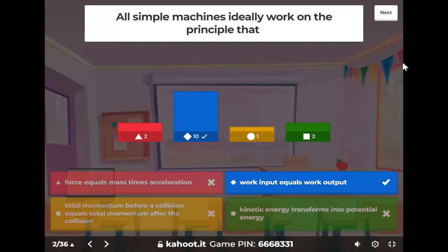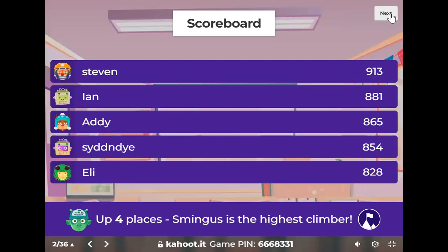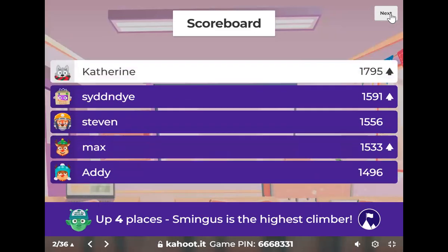Right, because all four of those statements are true in isolation, but the one that actually applies to simple machines is this right here: work input equals work output. When you guys rigged up those pulley systems, you had force times distance in equals force times distance out. You could get a mechanical advantage from that, but the amount of energy is constant.